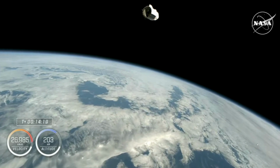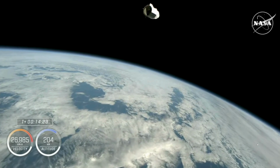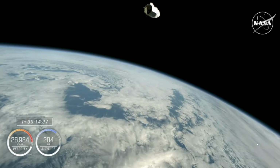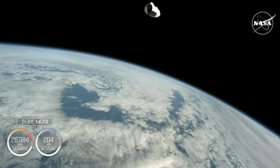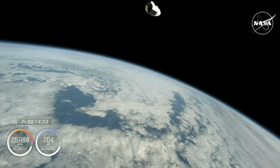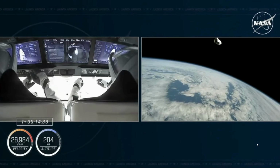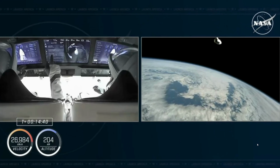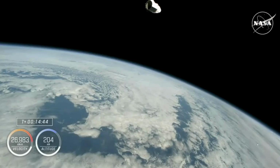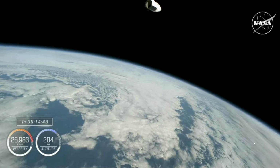Incredible words from our commander and great views of Dragon up in orbit on your screen right now. It's been about 14 minutes and 30 seconds since liftoff, 15 minutes now since liftoff today. You got a quick look inside the capsule?